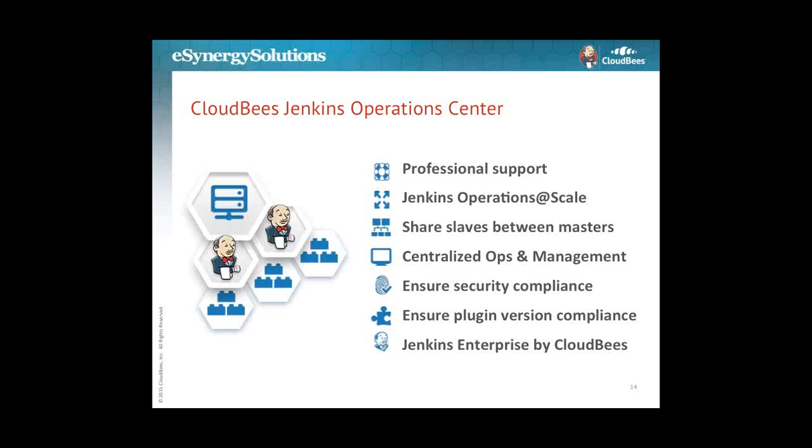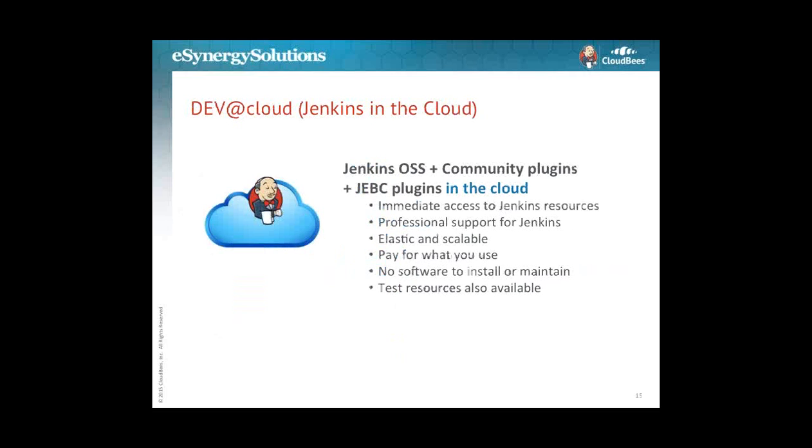And we also enable you to host effectively an app store for plugins, so you can publish controlled versions of the plugins to your organization's Jenkins estate, essentially manage the updates through cluster operations. And all of that integrates nicely and sits on top of the Jenkins Enterprise. We also have the Dev at Cloud service, and this allows you to not worry about infrastructure and run your builds within our environment in the cloud.